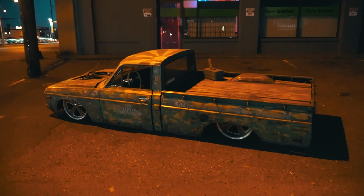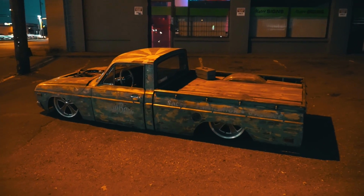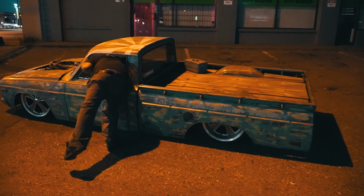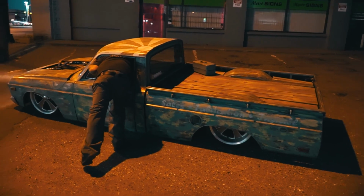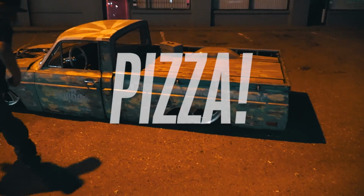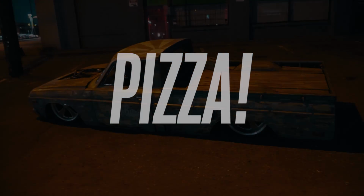That's how you hard park it. It's not even low yet. Yeah. There. Just go a bit lower.